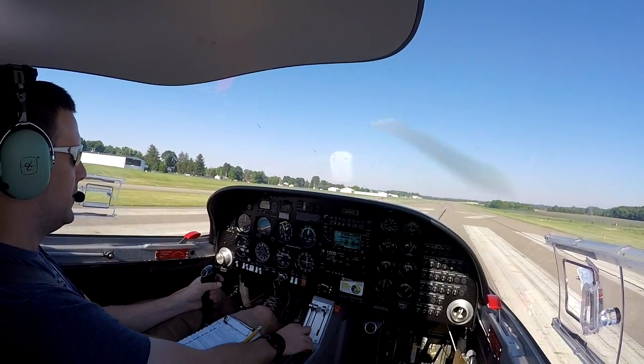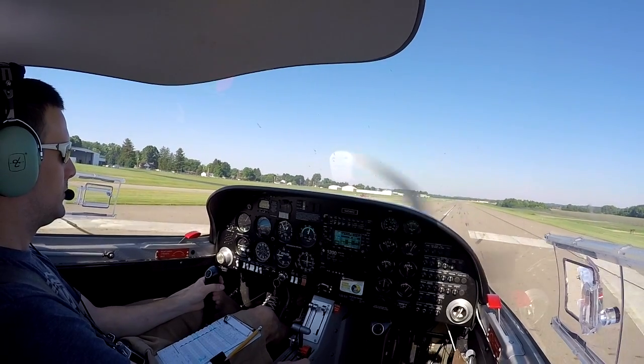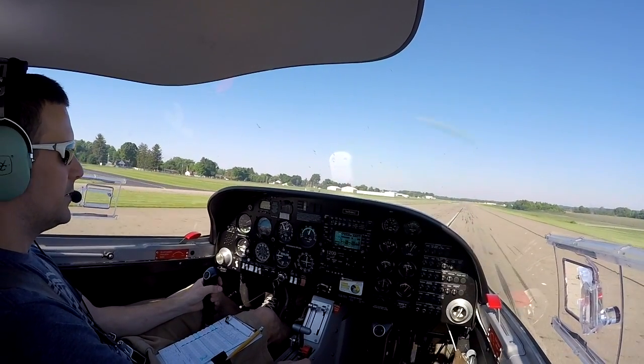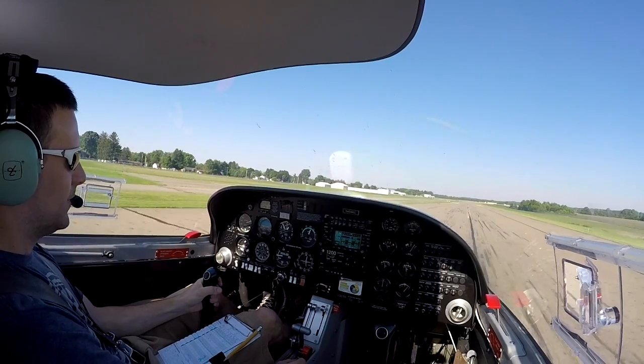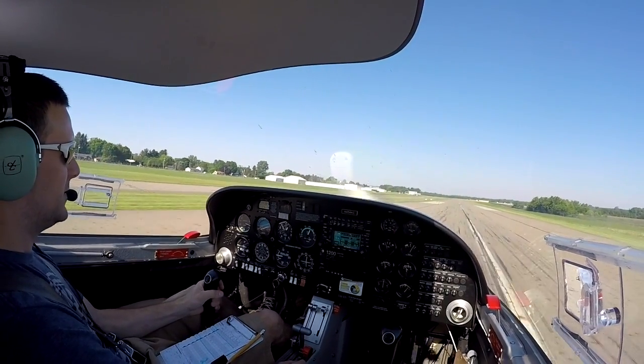All right, lined up. We'll give her full power. Engine instruments in the green. Airspeed is definitely alive.